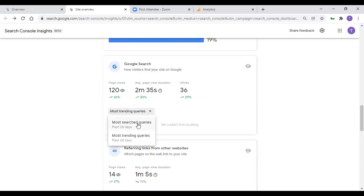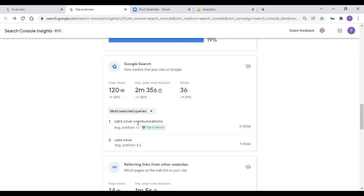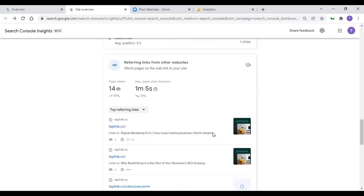Well, that's not coming up with anything. It might come up with something else, right? And so these are the ones that are most searched that are leading people here: Cats Cove Communications and Cats Coves. And as you can see, we've got some clicks there. Referring links from other websites. Again, this is all super important information for you to gather to figure out where your traffic's coming from. You're sinking all this money into advertising and marketing, whether it be traditional or online. And this is a way that we're going to start measuring what's working.